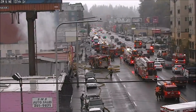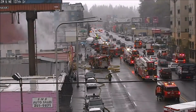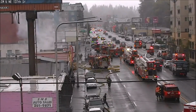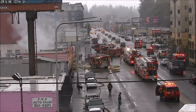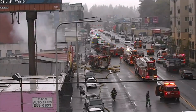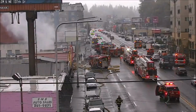Go ahead, ladder 9. Ladder 5 has made search entry and is searching on the basement floor from the Charlie side. Looks like we may have fire on the main floor, possibly up in the void space. Do you have access from the basement up to the main floor via stairs, or are they separate occupancies?